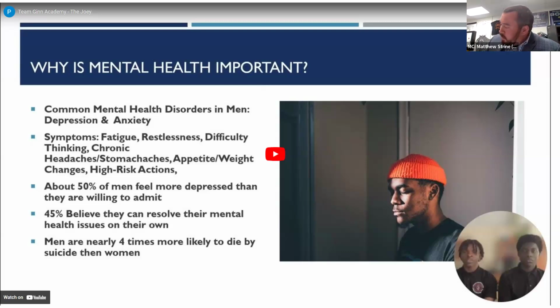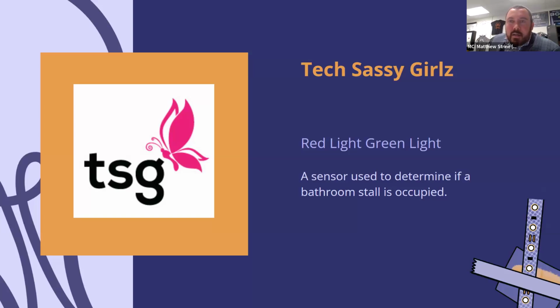That brings us to our ninth team, so we're about two thirds of the way done here. The team, I'm not sure if this is a school or maybe a community group, is Tech Sassy Girls. So let me go back and share. The product is called Red Light, Green Light, and it is a sensor used to determine if a bathroom stall is occupied.